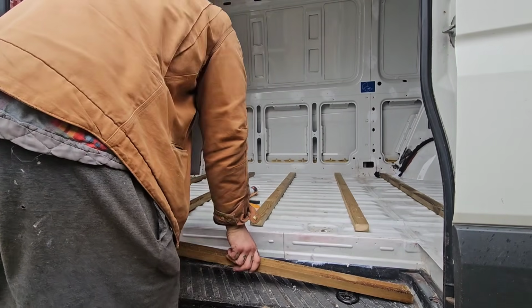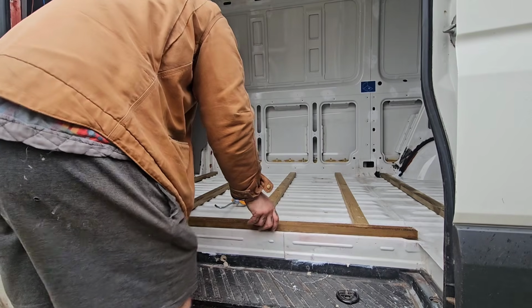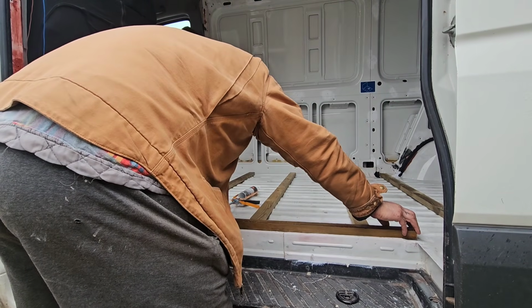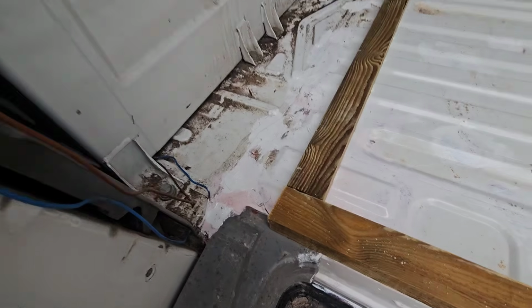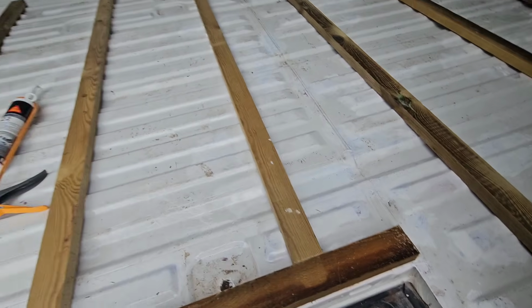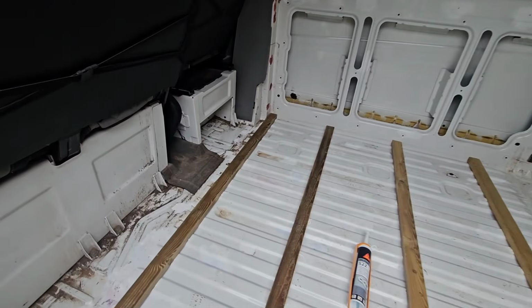Here's the test. Buzz it up there. Yeah, boy. Literally bang on. And then obviously I've just got to do a little piece to go across here, and then just some random lots across that way with my offcuts.